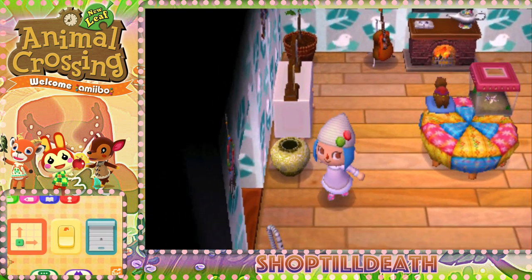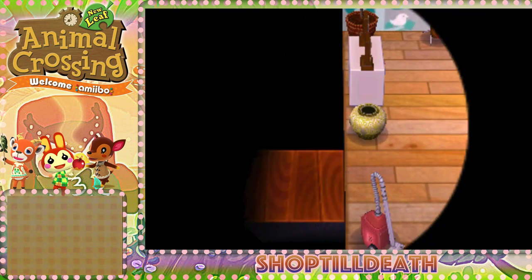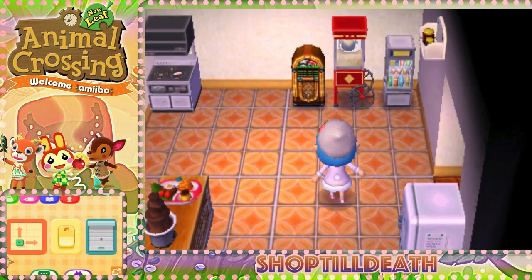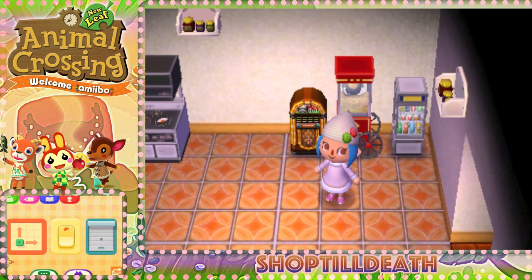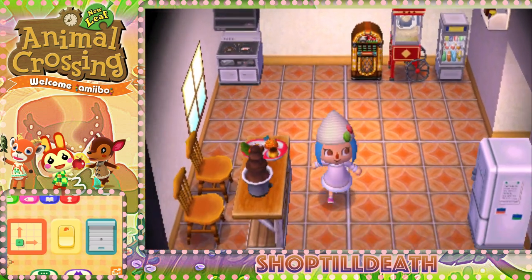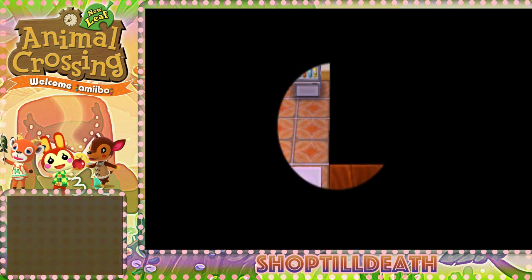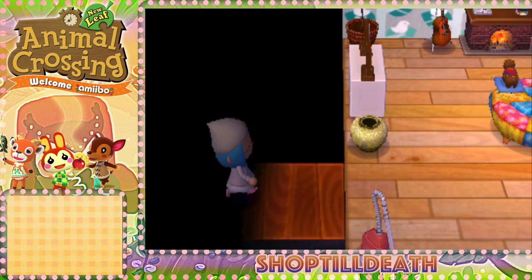Okay, so anyways. Our kitchen area, our kitchen hasn't changed at all. It's literally still pretty much the same, besides the fact that I bought this popcorn thing. I thought it would be really, really cute in here. So I bought that. But yeah, our kitchen is the same. Nothing's really happening in there as of yet.